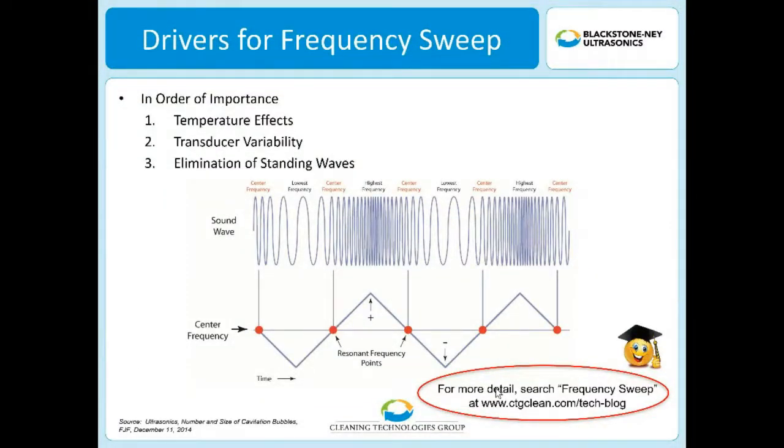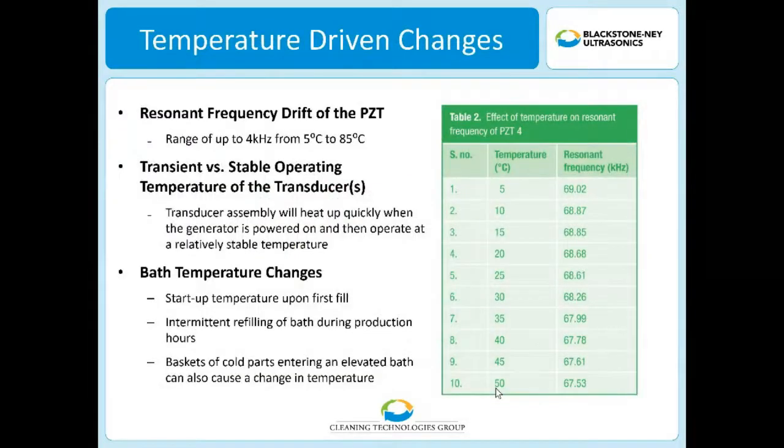The main drivers that we have for employing frequency sweep in our ultrasonic systems, in order of importance, are temperature effects, transducer variability, and standing waves. We'll step through this pretty quickly. The temperature-driven changes are actually the biggest reason. As you take a transducer operating from 5C up to 85C at 70 kilohertz, you actually can see a range of about 4 kilohertz of resonant variability. So that's the main driver for the sweep.